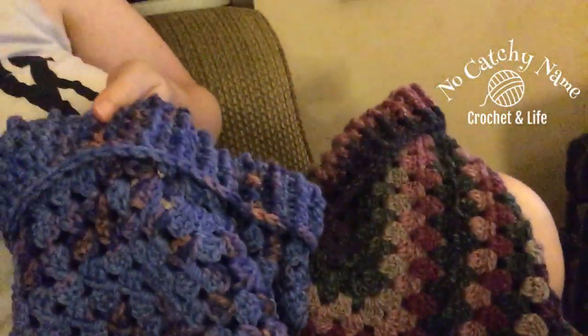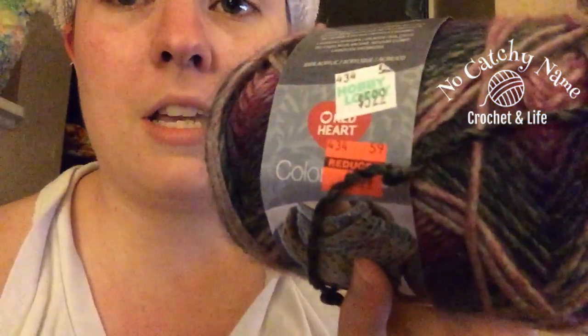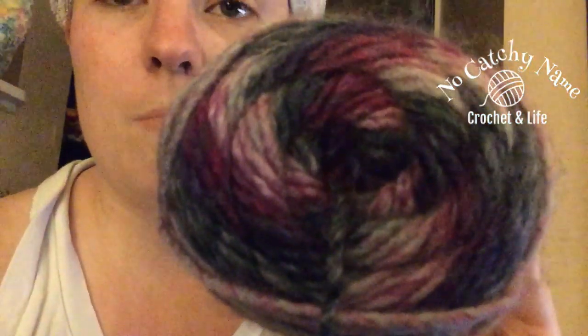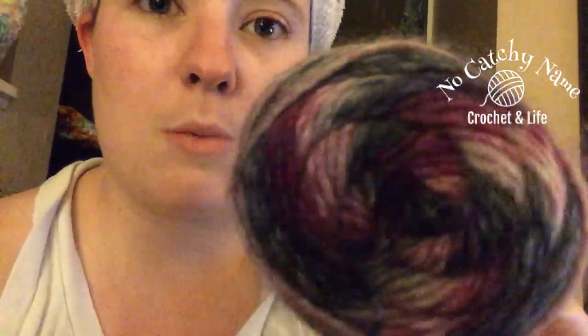Hers is a little bit bigger looking because it's made with the actual worsted weight yarn, whereas this was supposed to be worsted, but it's really thin. It is the Red Heart Colorscape, and the colorway Montreal, I think. Yeah, Montreal. Really pretty gray and purple, some pink color in there.